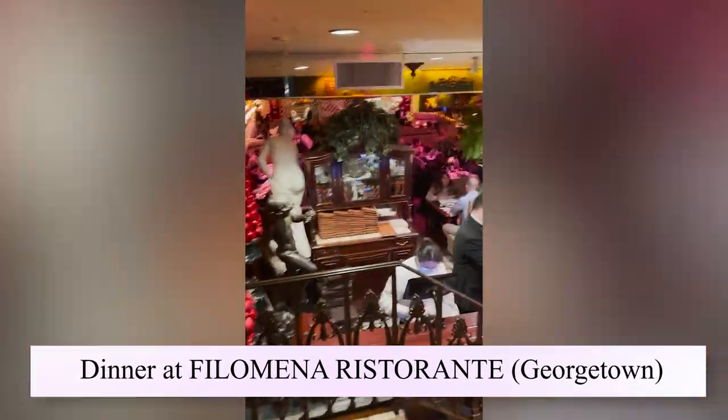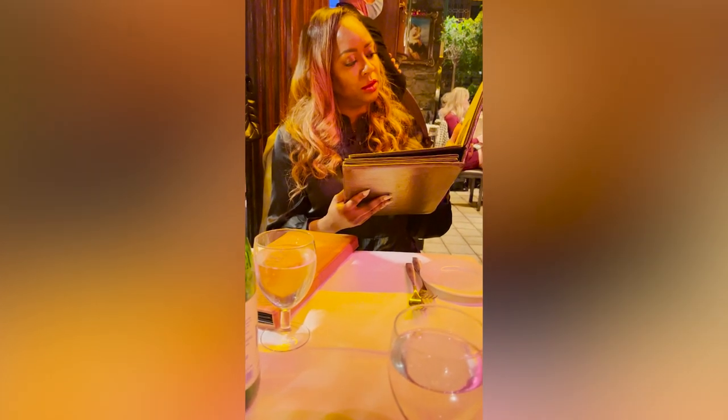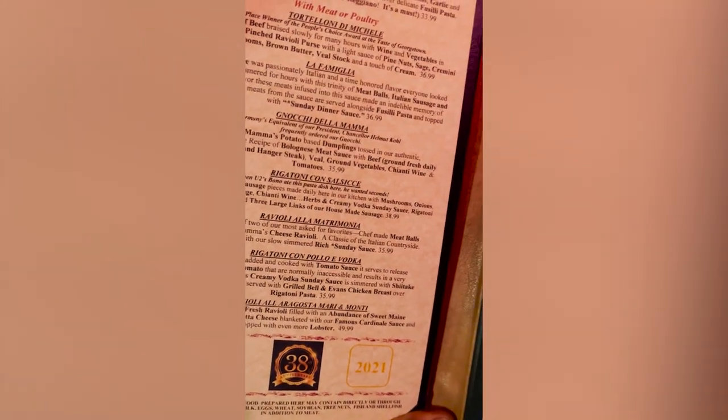So we kept hearing about this place, and everyone we talked to, even when we said, what's a good dinner spot? And we love some Italian, but I don't know how many times we heard people say, check out Filomena's. So we went there. It's beautiful. It's in Georgetown. It's a beautiful Italian spot that has a lot of history. It's family owned. I believe they've been there something like 30 years.